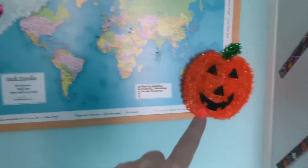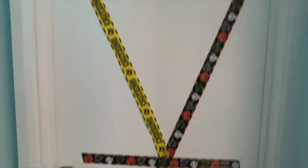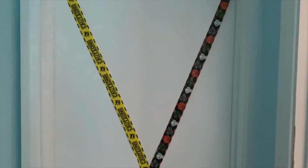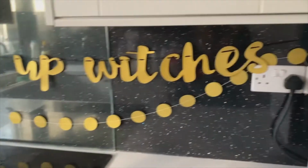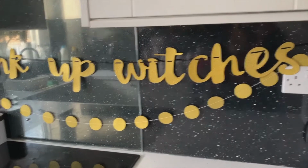And then we've got pumpkin and boo. And then on this door, so this is where Charlie's currently working. So, makes sense not to go in there. And then excuse the mess in the kitchen, but we have drink up witches on the kitchen side, this side, which I think is perfect.